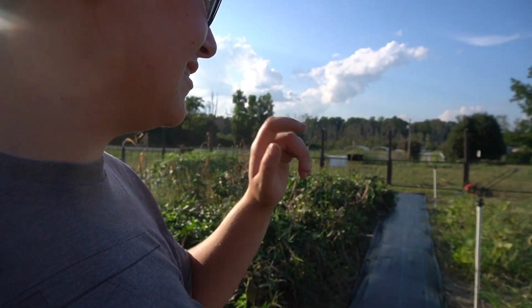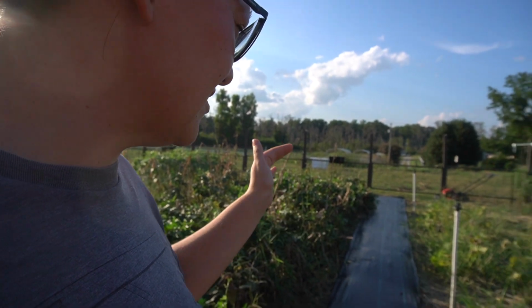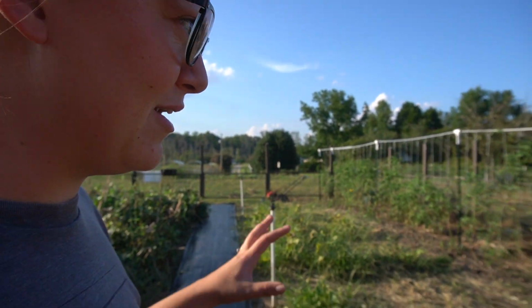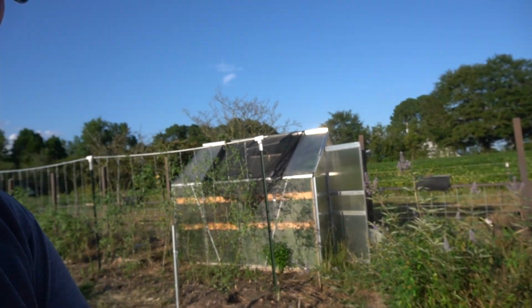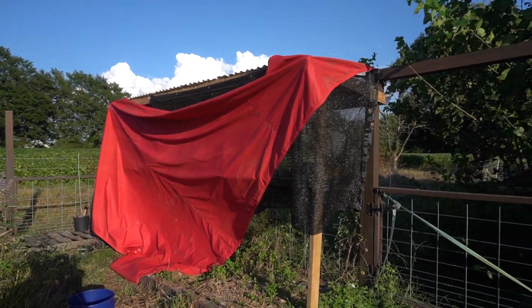Josh went ahead, pulled the last green beans out from here and covered this row. And then we have squash, and we have some tomatoes that are just kind of hanging on by a thread over here. But we have our greenhouse over in this section. We have a butterfly bush. And then this is actually new.